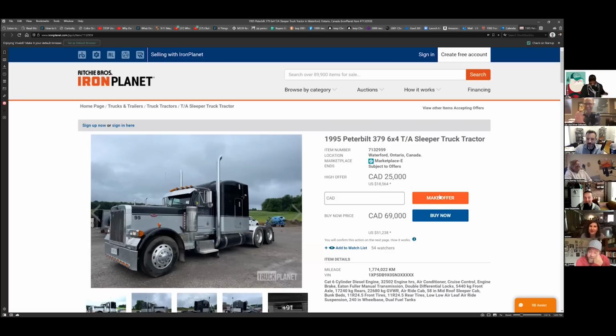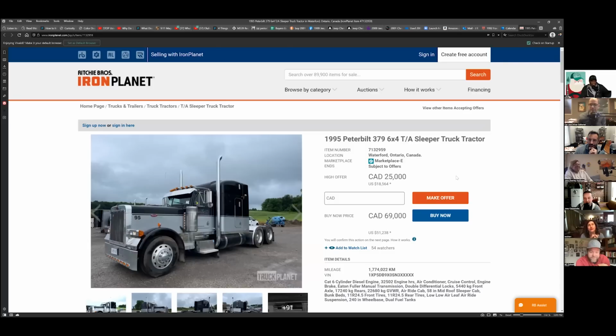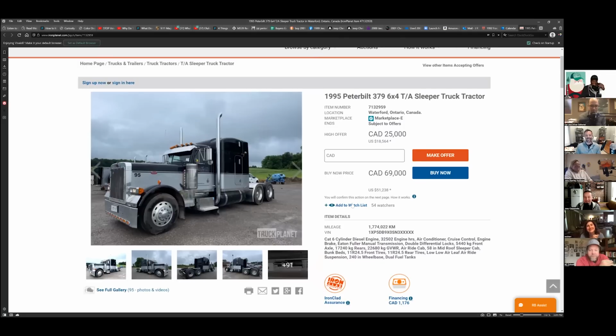I have always wondered this, guys. Do we have a rule about active auctions? Are we going by the buy it now price? Yes, I think we go by the buy it now price, exactly. That's exactly right. I had another truck that was 25 grand. I built another web page that looked exactly like this, with a different number.